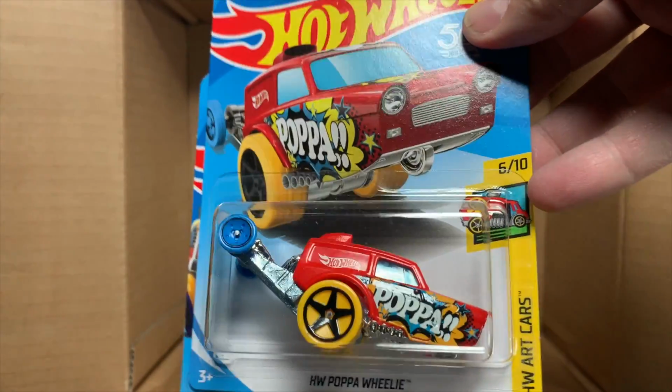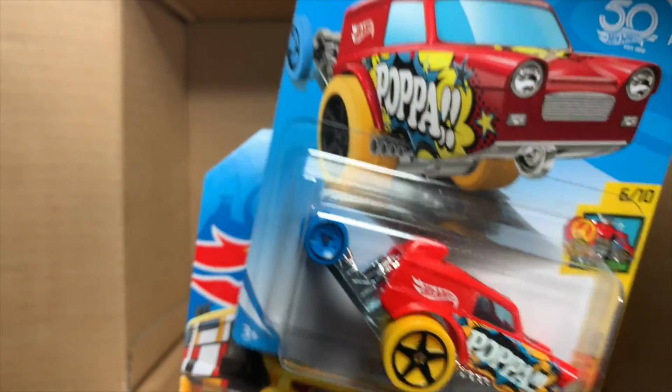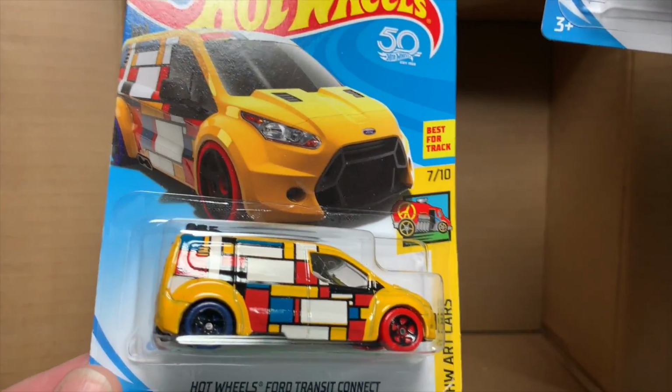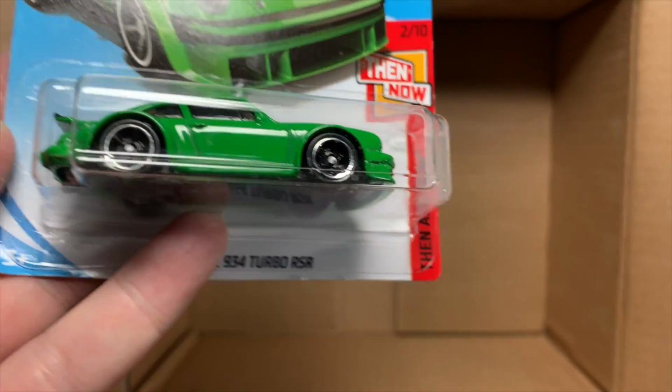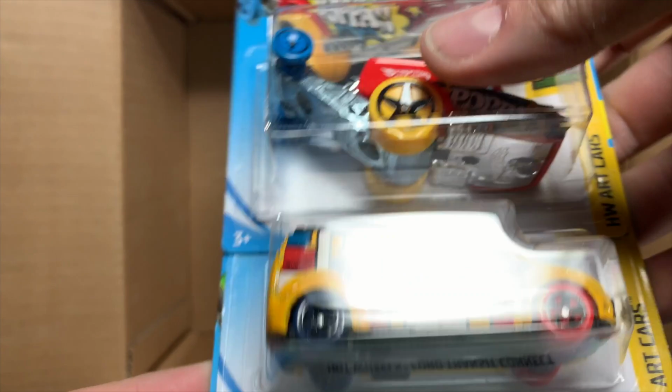Papa Wheelie. I don't know if this is a Q case or... I don't remember seeing that one, but it's not one I think about too much. Recolor of the Ford Transit Connect, and there's the Porsche 934 Turbo RSR. Very pretty car in green. There you go. So what have we learned?